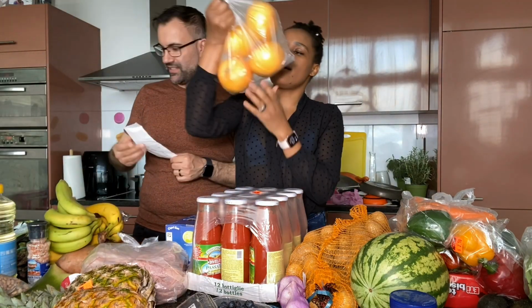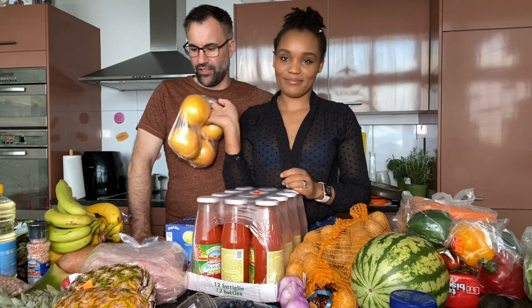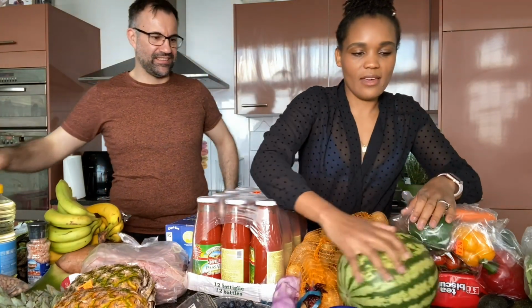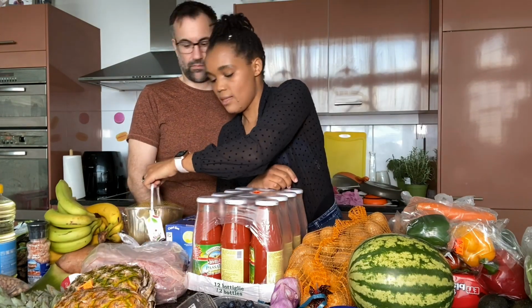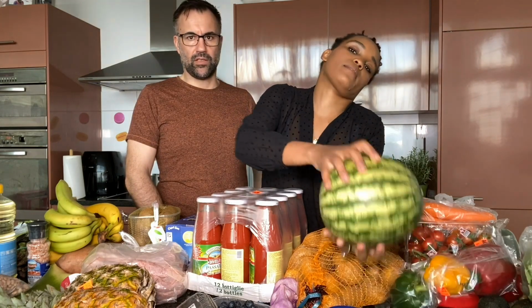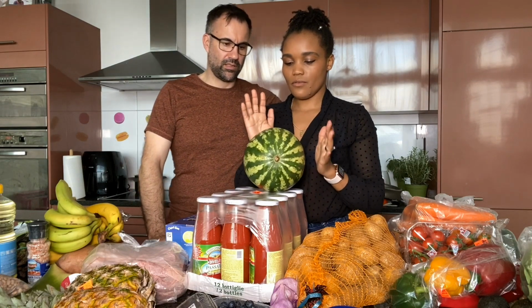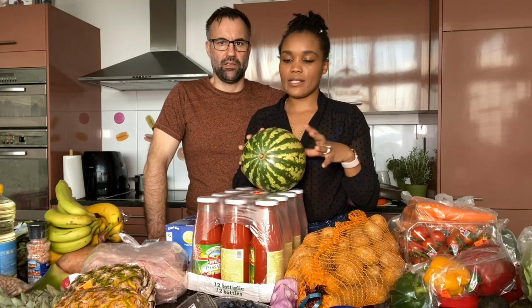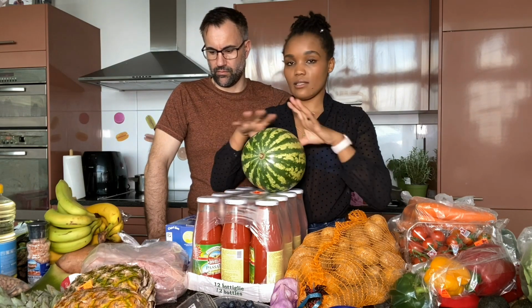And then we got grapefruits. I love grapefruits. And then we got a pack of kiwis, again for the smoothies. And then the other thing was the watermelon. For the purposes of smoothies, we cut it in pieces into the freezer, ready to make a smoothie. But the first half we eat just as it is.